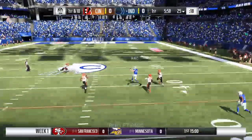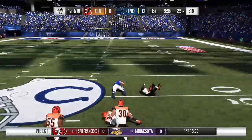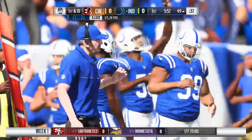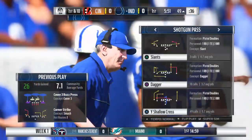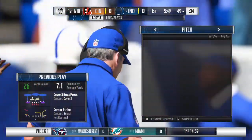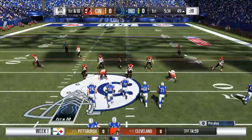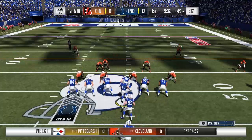On first down, it's Locke. Over the middle, complete. That's Doyle. And he'll be taken down, but not before they work it across midfield. A good pickup there, 26 yards. And a nice start there to the aerial attack to pick up the first.